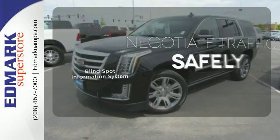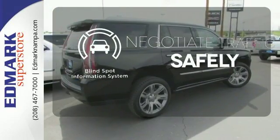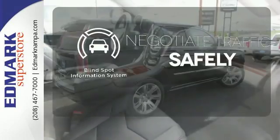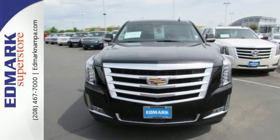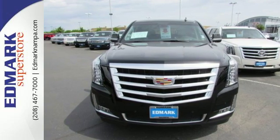Safety comes from being aware of your surroundings. And for that, the blind spot indicator can't be beat. Iconic in every detail, it's the Cadillac you've been waiting for. Come give it a spin today.